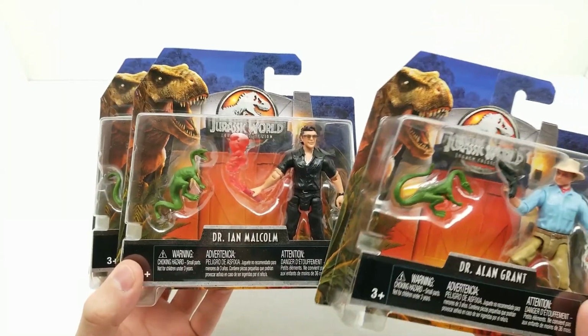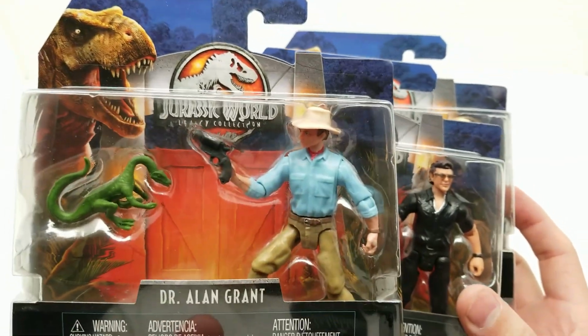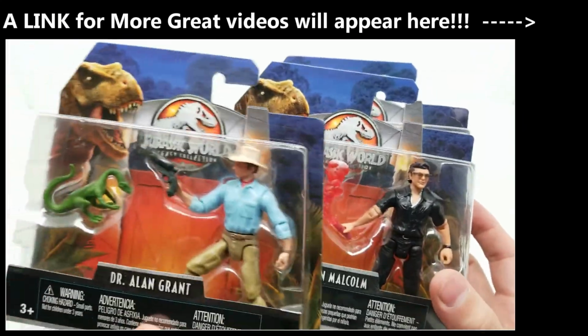Action figures. They're amazing, I love them, and let me tell you, this is one of my favorite movies of all time, Jurassic Park. I know it says Jurassic World Legacy Collection, but that's just because these came out the same time as the latest movie, Jurassic World Fallen Kingdom.